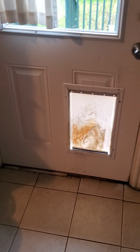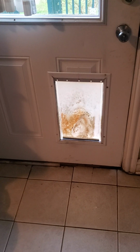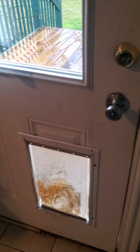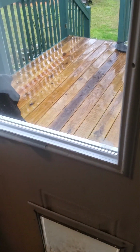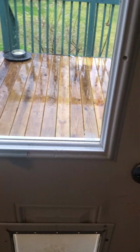Hopefully this rain will go away and I can get some of my stuff done today. I need to get the chicken coop cleaned today. I need to get my seeds started outside. This is the week that I plant.